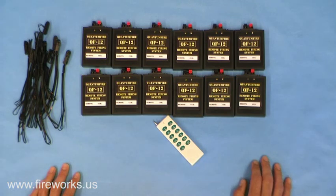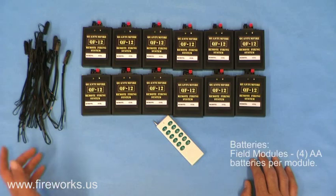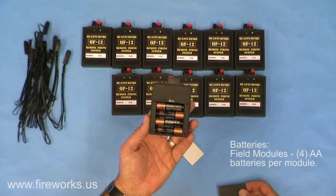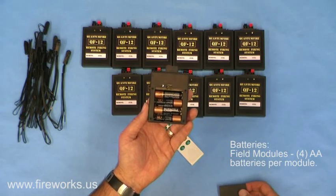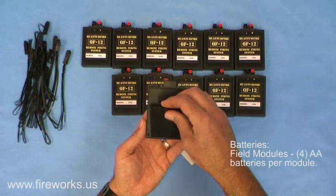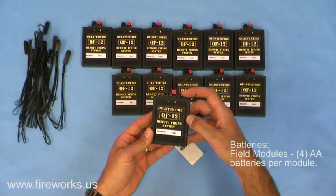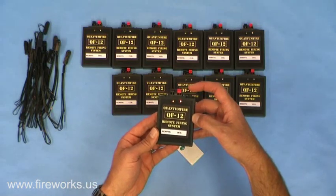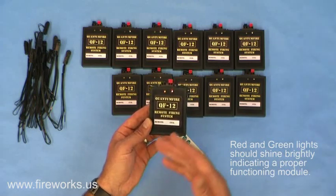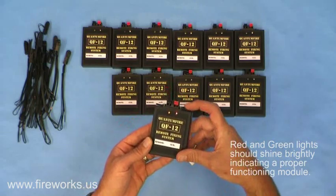Now, when you first receive your QF12, what you're going to want to do is install the batteries. The field modules require 4 AA batteries. Just install them in the back as shown. Close the door. And you'll see, I'll show this to you, when you turn the switch on, you'll have 2 lights appear, a green light and a red light. Both of those turning on indicate that your unit is functioning properly.